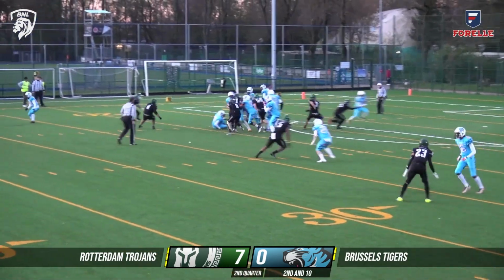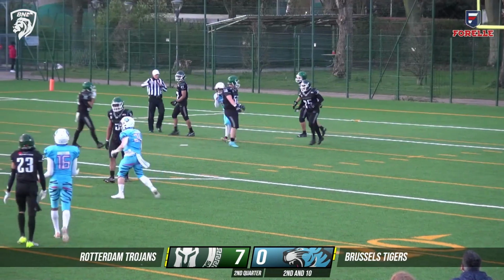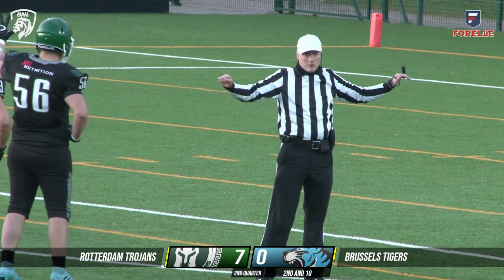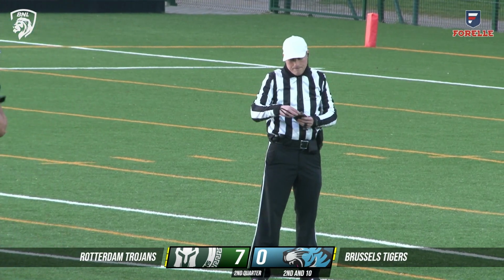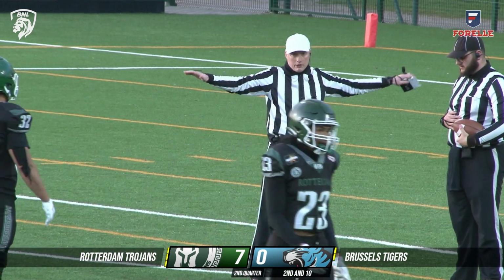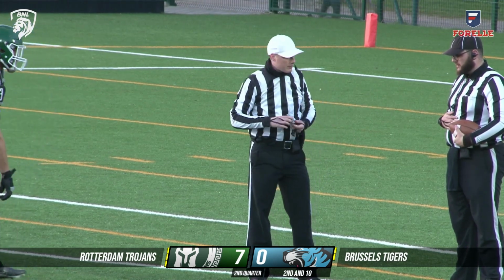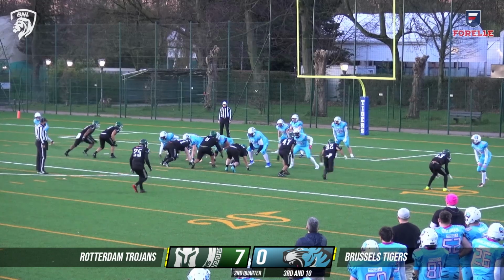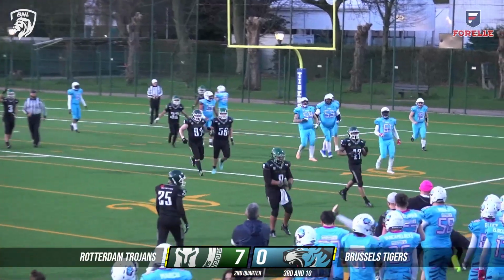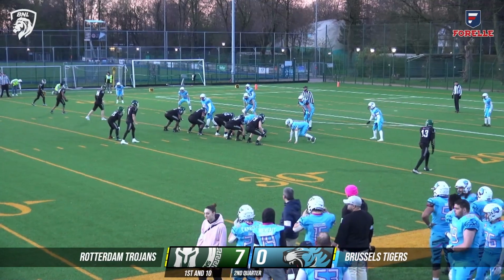And again, blitz by the Trojans. And is this a safety? No, the line is still up. And the pass by, and this is an interception by the Trojans. A little bit of an upset still going on in Amsterdam.